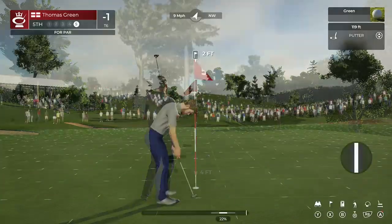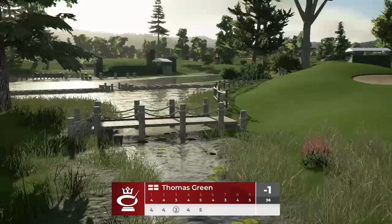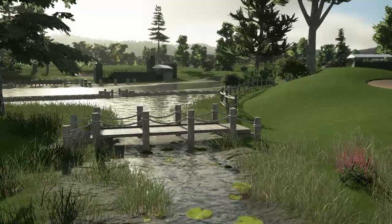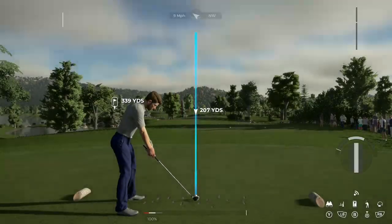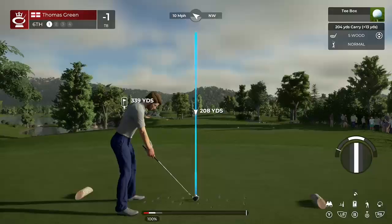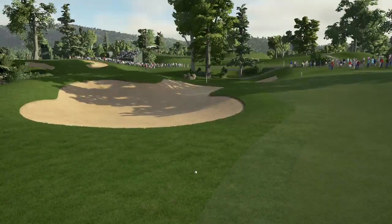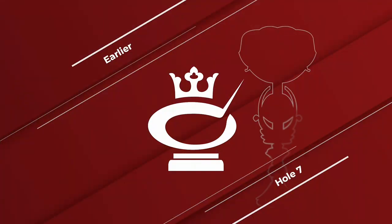Oh, what a shame. That would have been a nice one to hole. And that puddle drop. Well done. Trailing by a couple of strokes now. Here we are at the 6th hole. Eight days a week, that rhythm works. Well, there's been action aplenty all over the course. Let's head back to the 7th, where this happened.